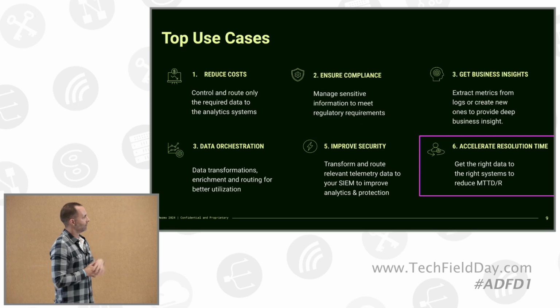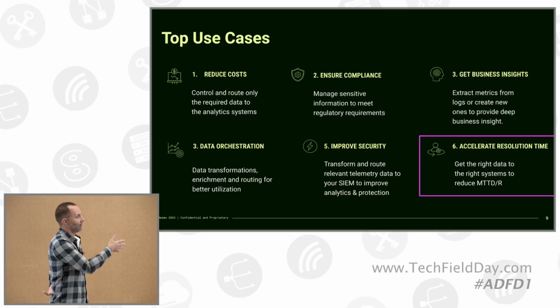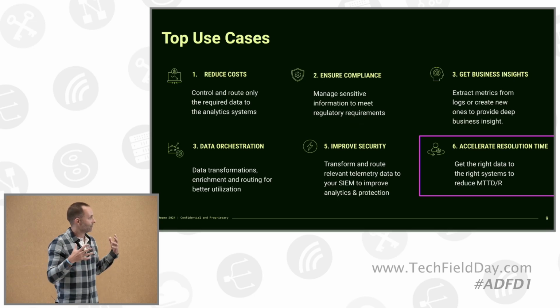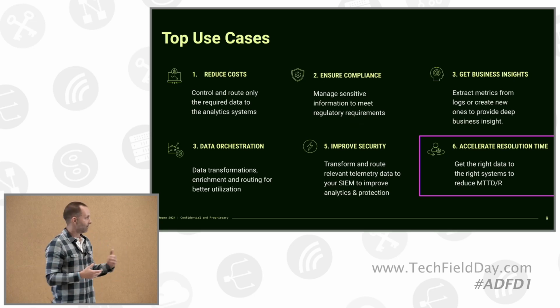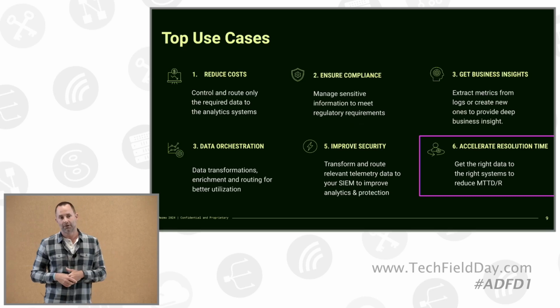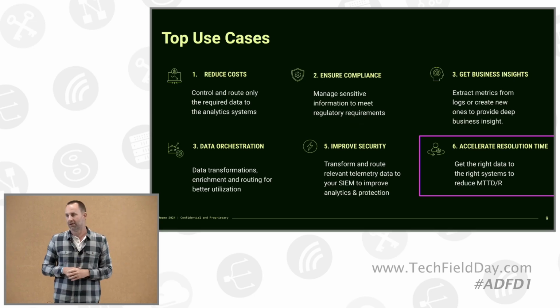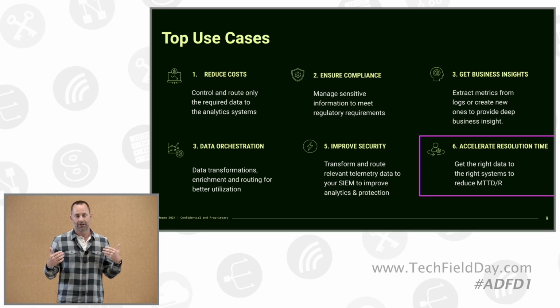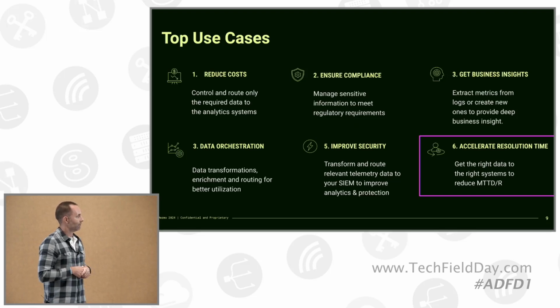So we've got cost reduction and ensuring compliance. We'll be profiling the data for compliance and checking it, making sure there's no PII, PHI, and things like that leaking through the system. Business insights, we touched on a little bit earlier, where there's so much you can glean from this data. We can extract that data and turn it into metrics, or send it on, aggregate it, and send it to other locations. I think over a period of 2 to 3 years, you'll see data orchestration go to the top of the use cases, and all of these will fit underneath it. That is basically how do I create a data fabric or a data layer that allows me to control or abstract where data is stored in my organization, but I can logically understand the format of it, make sense of it, and get the most value out of it. And then, of course, improve security. And finally, accelerate resolution time, which Bill's going to drill into.